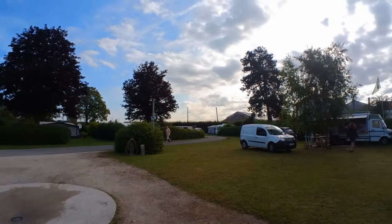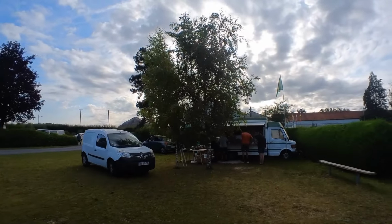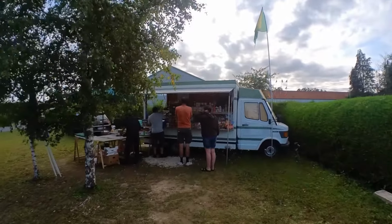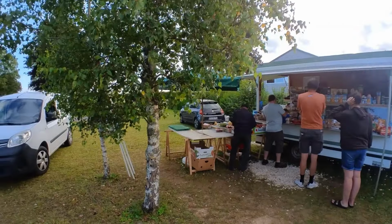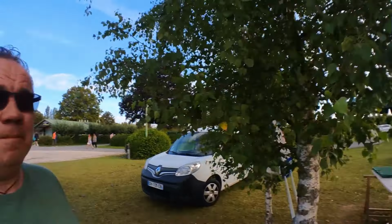So one of the things the campsite has in the mornings, I'm not sure what time, it's quite early, is this kind of shop bakery. It's an old van that's set up here, but it does sell quite a range of produce, certainly fresh bread, but looks like you need to get in there early. But if you need your fresh croissants, fresh pain au chocolat, or fresh baguettes early in the morning, this is the place to get it from.